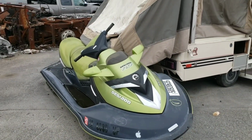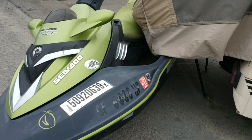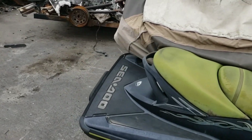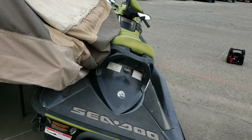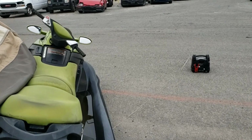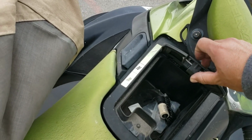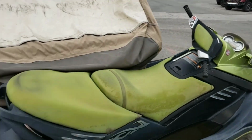What do you guys think of us getting a Sea-Doo, huh? This one, it's an 05 Sea-Doo jet ski. To be honest with you, I don't know what could be wrong with this engine or how to fix them. But it'll be a nice little project to buy one. Yes, I do like them. Oh, the keys are right there. All right, let's move on.